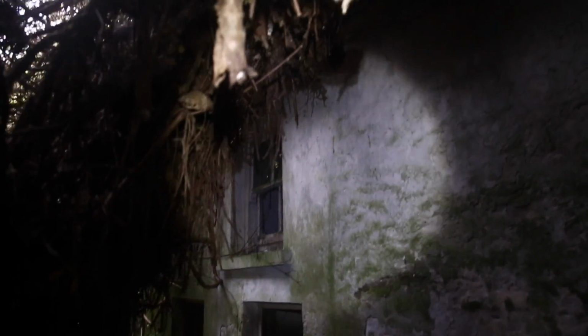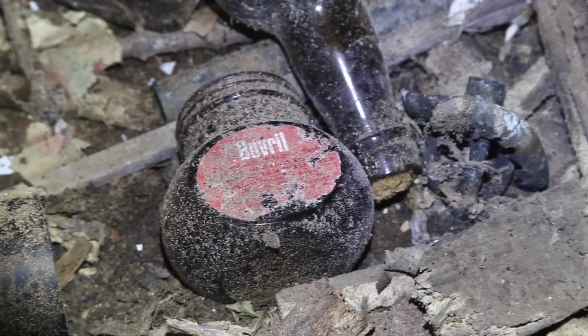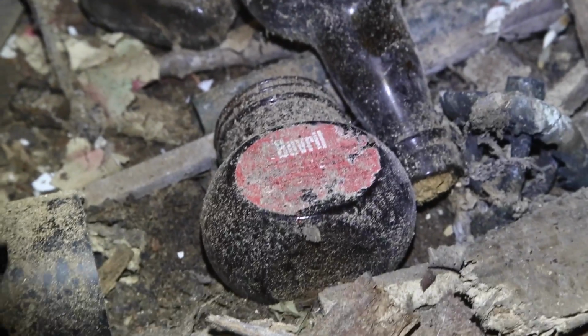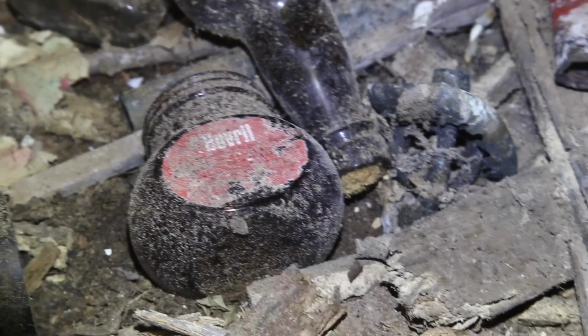This looks like a house. It's not like finding a dungeon underneath your home, but still, in the field across the way, it's a pretty neat find. Let's take a look. Everything's open. An old hand drill, which doesn't look too old. This is suspicious. Some Bovril. Some British drink where they make tea out of gravy.